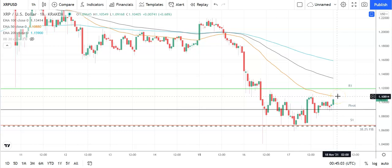Looking at the EMAs, bearish signal with the 50 continuing to pull back from the 100 and the 200. So you need to keep an eye on that through the day. So key would be to avoid the pivot at 1.0891 and break through yesterday's high 1.1199 to target resistance levels. Failure to do that, support levels will be in play.